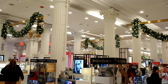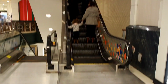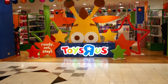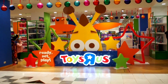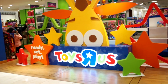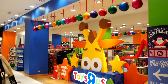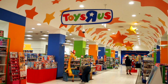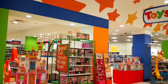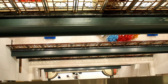Now back on the main floor, I wanted to show you the gorgeous garland and twinkling lights, and we're going to go upstairs for the new Toys R Us experience. This is the new Toys R Us inside Macy's. This was new to me, but I had to show you guys because it was super cute, and Toys R Us has kind of taken over a floor inside the iconic Macy's and has now put up all these kids decorations, which are super adorable. Who doesn't love Toys R Us? So it's nice that you can still find a little bit of that magic here in Macy's.